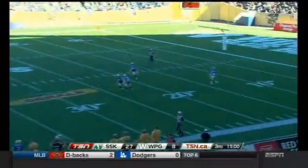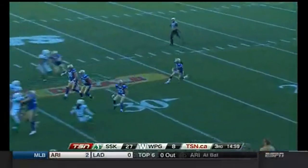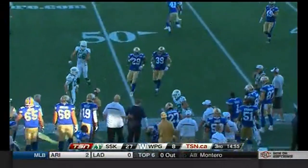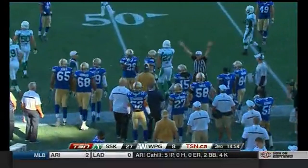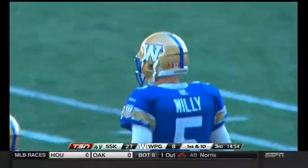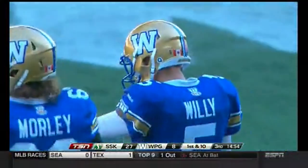It was a 26-point second quarter for Saskatchewan, the most points in a quarter by them all year. Studemeyer with a good return, and Brian Peters will toss him down at the 49, but a decent way to start, to give Drew Willie field position to open this third quarter.